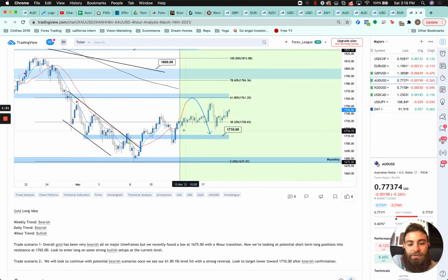I know how this week played out with gold. Obviously, it moved up, started to consolidate around this area, then pushed to the upside, came down, then we started to push again. So 4-hour trend is bullish. Next week we'll continue to look for some more upside movement.